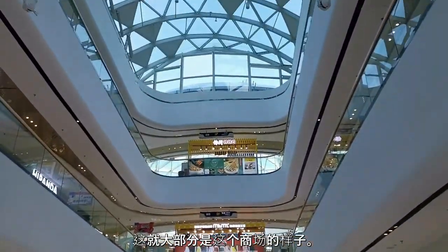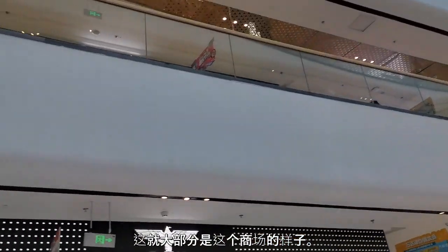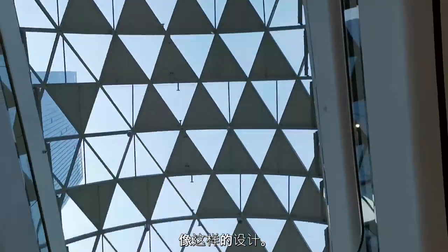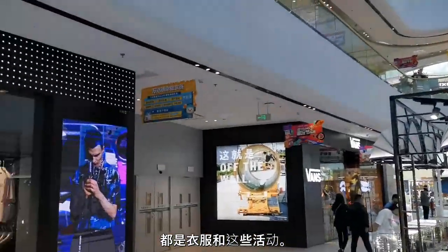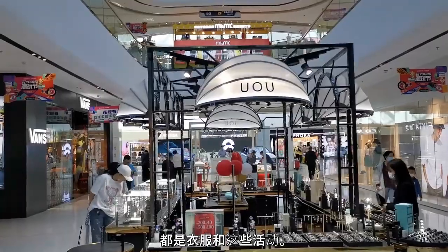So yeah, that's pretty much the general idea of what this shopping mall looks like. Just the roof right here. And all this is pretty much more clothing, and I guess a bunch of promotions going on.